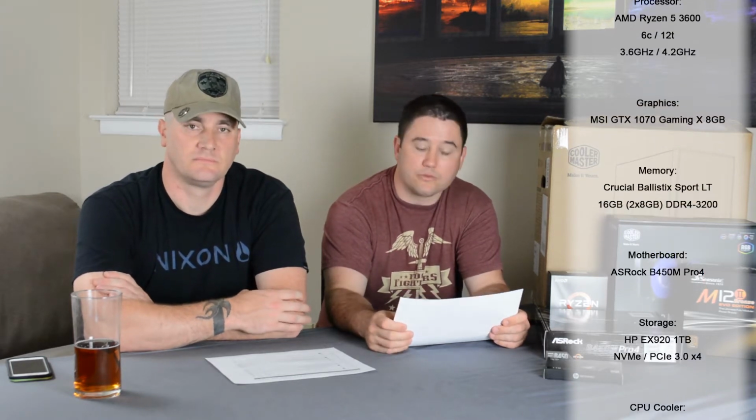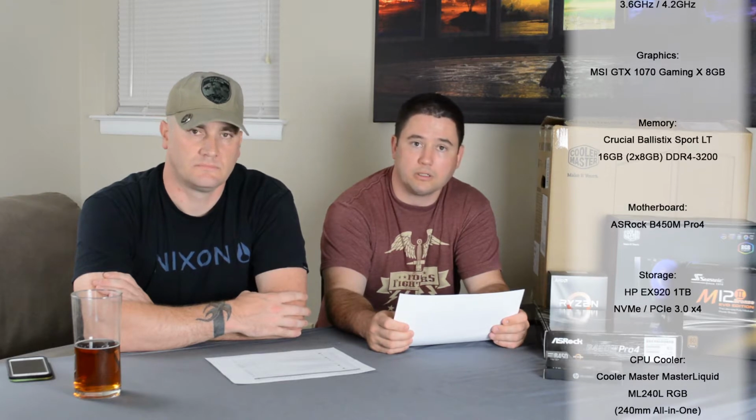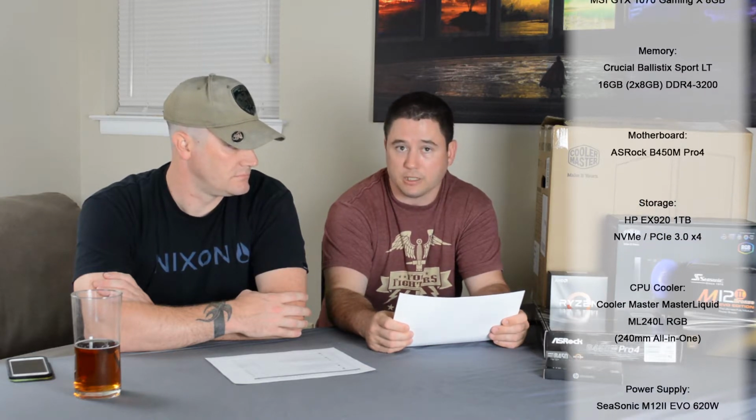ASRock B450M Pro 4 motherboard. Budget board, one of the cheaper ones available, $75 from Micro Center, with the combination deal with the processor, $45. Nice deal. Absolutely. 16 gigs of Crucial Ballistix LT Sport DDR4 3200 CAS 16 RAM. Found that actually a couple bucks cheaper than our usual budget choice of G-Skill Aegis DDR4 3000.